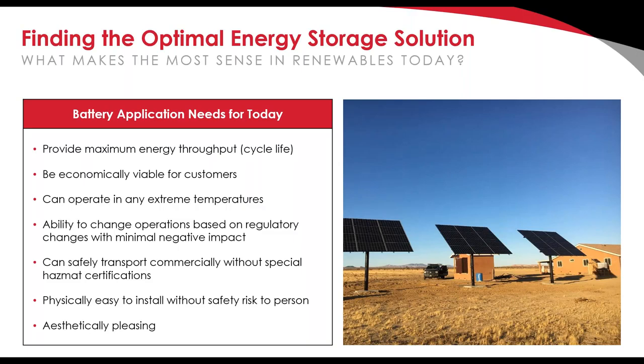Be economically viable for customers, not just my sales channel, but also my homeowners and installers. They have to be affordable. Three, can operate in any extreme temperatures. Here is a picture of a desert, in Arizona, perhaps. That's one profile, and Alaska is going to be very different. In New Mexico, it's going to be a lot different as well.